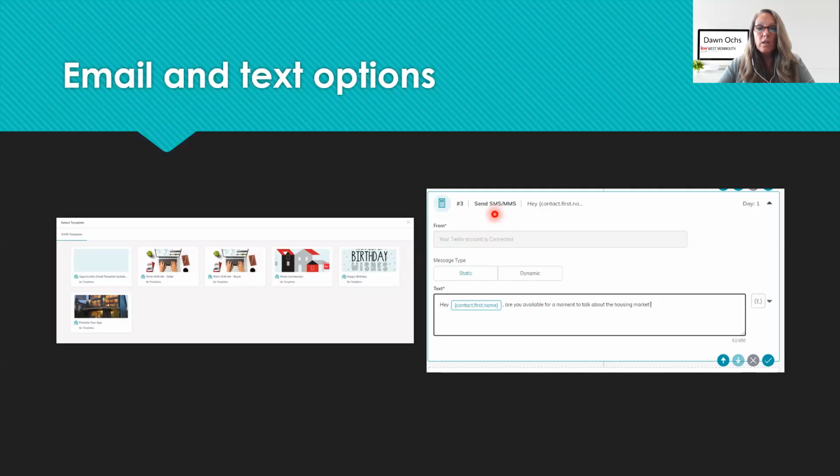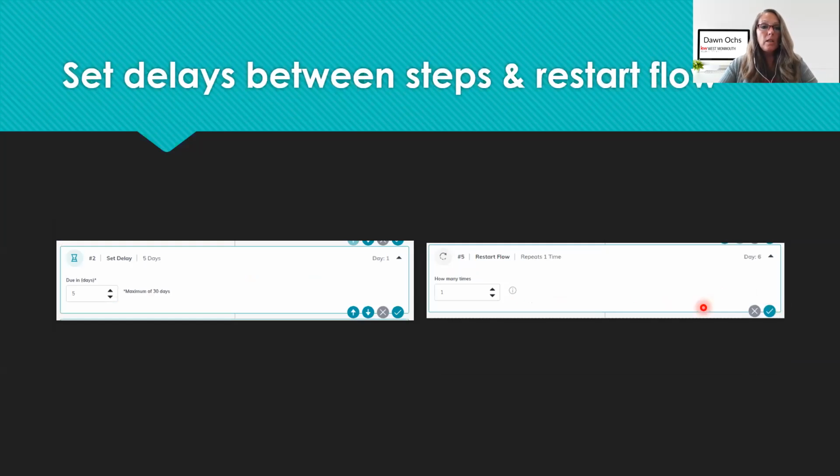And then the other text options, so you can choose a static text, and then you can add any text message that you'd like. Again, that function feature is here for you to add like their first name. And generally speaking, when we send out text messages, it's much more informal. So I don't use the first and last name, I just use the first name. So that's helpful too.